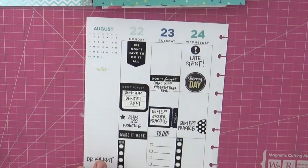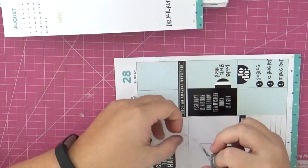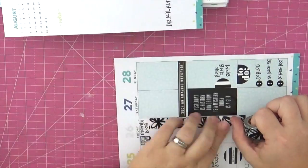Now, the last thing that I want to do is just add a couple of little strips of washi tape. I'm pulling out a couple of my favorite black and white, like that floral, and then we're all set.